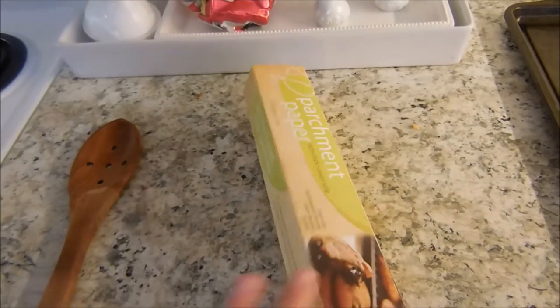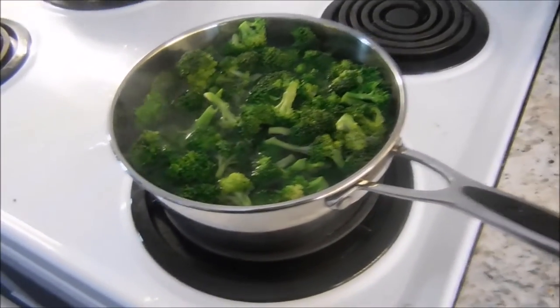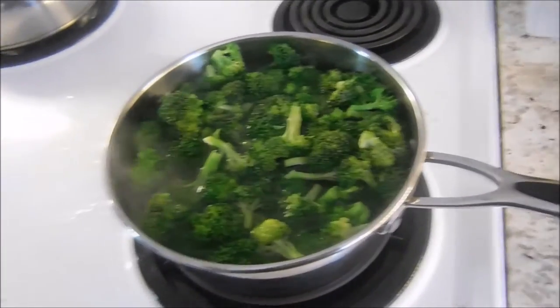So I'm going to get my baking tray ready. I'm going to line it with some parchment, dump the broccoli out onto it, and then pop it in the freezer. And then I'll take care of it tomorrow after it's flash frozen.